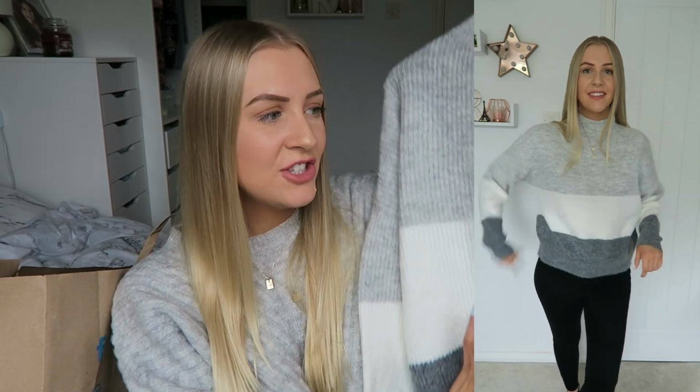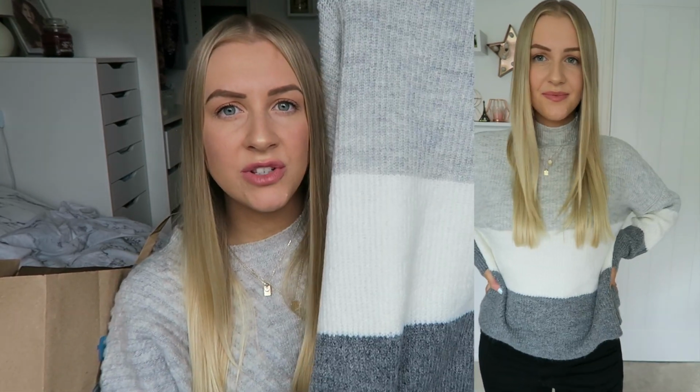As you can see, I love the colour grey, especially when it comes to knitwear, and I just love how the 3 different tones look so good together. And also with the colour grey, it goes with so many different colours and patterns that you can style it basically however you want and know that it will still look great.